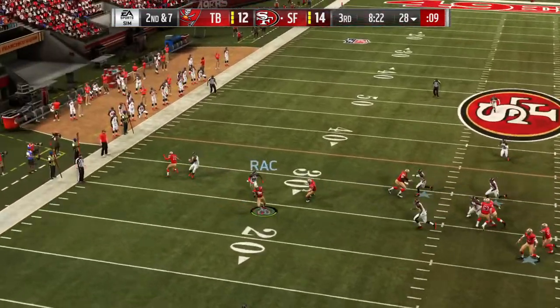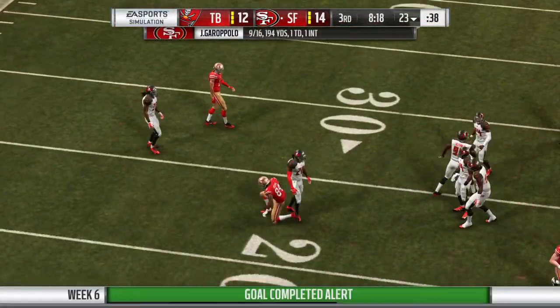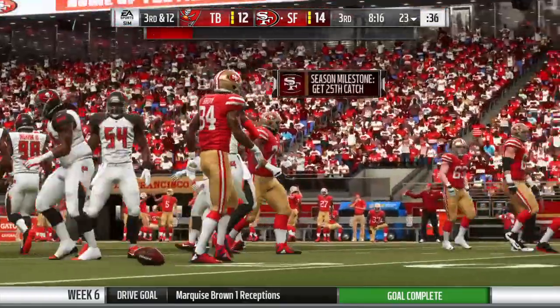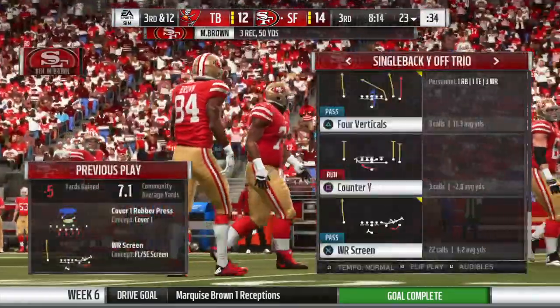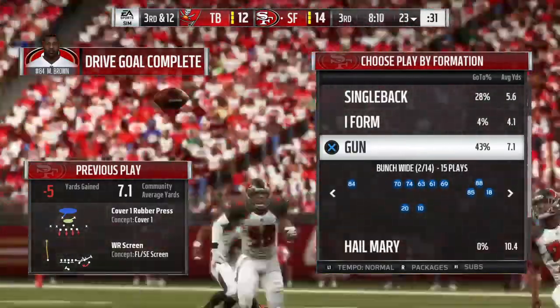Garoppolo to throw on second down. And a quick throw here, that's complete. And he will lose yardage here back at the 23-yard line. That'll go as a loss of 5. And that's going to lead to a 3rd and 12.